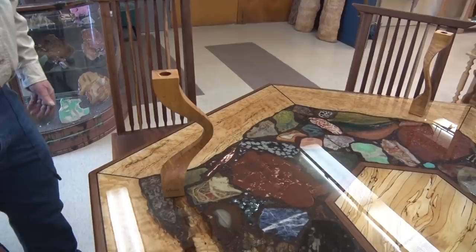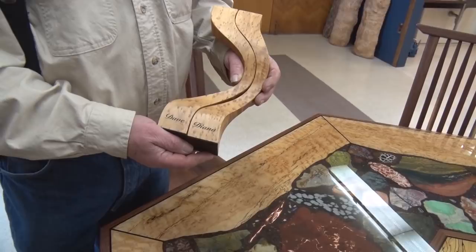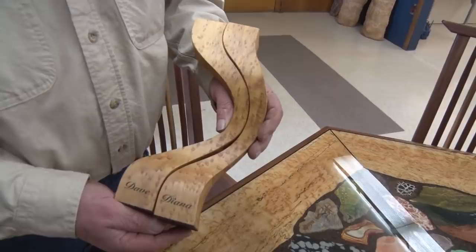And another thing a lot of people will do with these is they'll give them to the bride and groom a little before the wedding and they use them in a ceremony. We do them in cherry, Birdseye maple, a little bit of curly. I've got a couple of walnut ones. But for the most part, we sell a lot of the Birdseye and cherry. They're real popular.